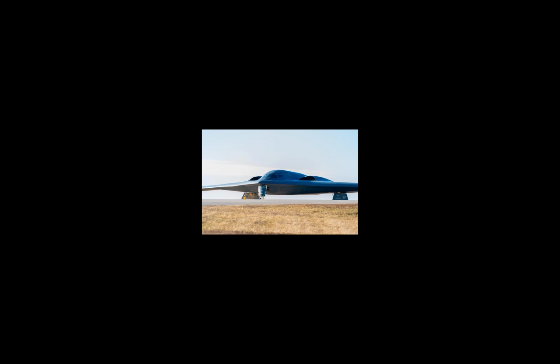Its range is also remarkable. 6,000 miles unrefueled, according to both the National Interest and Megabuilds. And with mid-air refueling, it basically has global reach, can go anywhere. Cruising speed around 680 miles per hour, up high at 50,000 feet. Pretty standard for a strategic bomber, but doing it stealthily is the key. And the crew is just 2 people. Yeah, pilot and mission commander, managing incredibly complex avionics, mission planning. Megabuilds mentions they even have celestial navigation as a backup. A fascinating mix, isn't it? Cutting-edge tech and old-school methods, just in case.